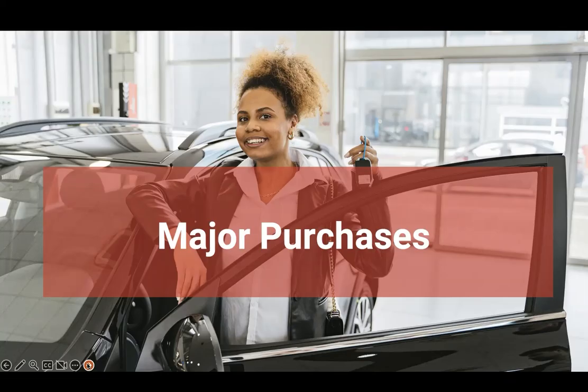The other major purchase is appliances and furniture. So appliances and furniture, you can get the exact same appliance or the exact same couch in January and pay a significant amount less for it than if you bought that couch in July. So it is really important that you don't just have your mindset on this is what I need or this is what I want, but you are really timing your purchase with the sales cycle.